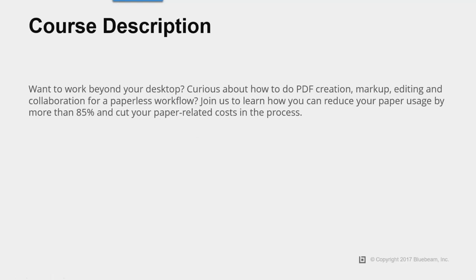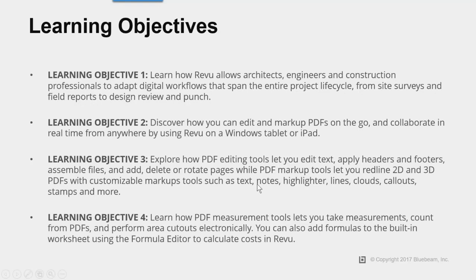So today's presentation, Discover How to Go Green, talks about working beyond your desktop, okay? So the goal here is to give you the skills to do PDF creation, markup, editing, and collaboration for a paperless workflow, and learn how to reduce your paper usage by more than 85% and cut your paper-related costs in the process. Now, we won't talk too in-depth about the PDF creation today. At the end, if you have any questions about creating PDFs using Review, you can ask them, but we've got both plugins and a print driver, so it's very easy to print from any program straight to PDF.